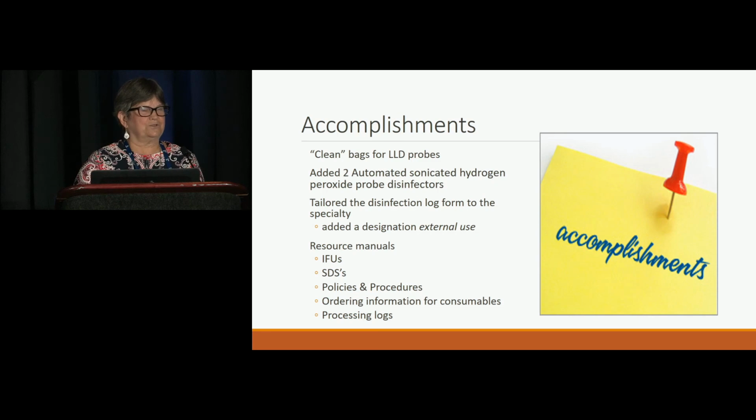On this particular case, because we had some uses that were just external, I used it for a sterile application. I had to minimally high-level disinfect, but now it's all done, so I've actually disinfected it again, but I don't expect to be using it for quite some time except as a surface probe. Then they could check off the external use only.